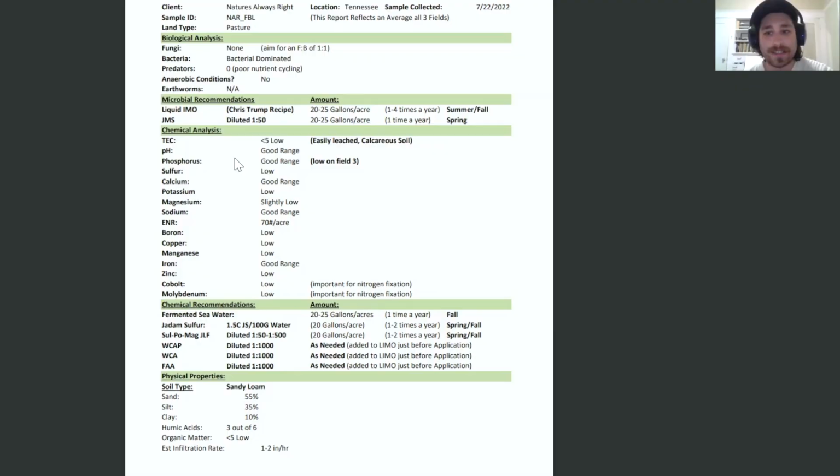So looking at chemical analysis, right? All the things we talked about in those other reports are reflected here. And this is reflecting both the saturated paste and the Mehlich 3 report in this chemical analysis. It's on the full baseline. So I'm considering both tests in what I'm putting here.